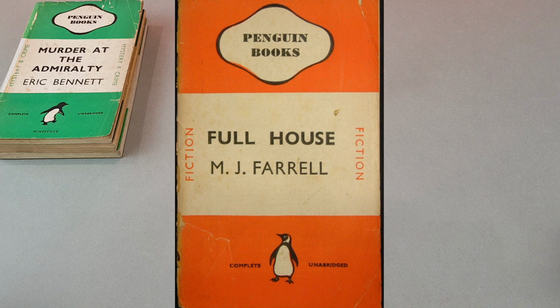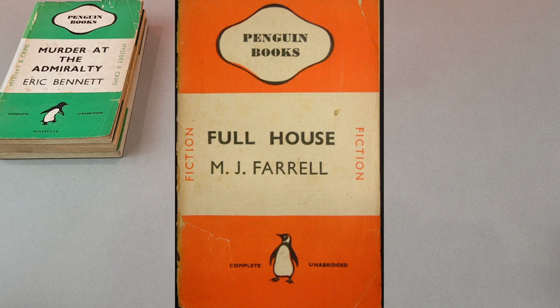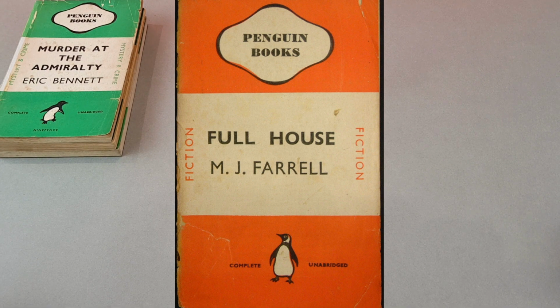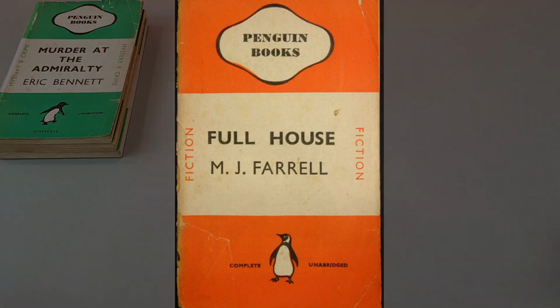Now, number 327, I don't actually own, so that's another example. I'm only missing about 6 for the first 1,000, and this is one of them. And it's Full House, published in May 1942, and a lot of people believe this one to be the scarcest, if not the most sought after, regular orange fiction main series Penguin. Lots of people say that this is almost the last one that they have to find when they complete their sets, so it is what it is. I've not got one to show you, but obviously you've got the picture there to look at.